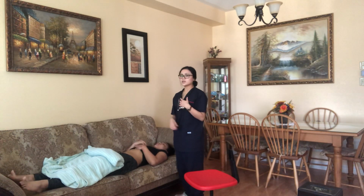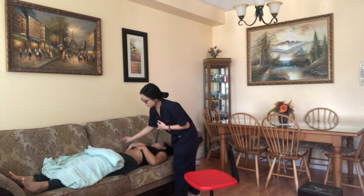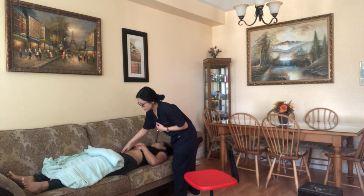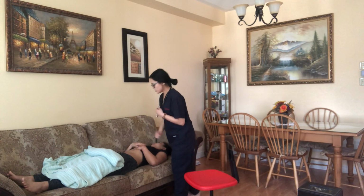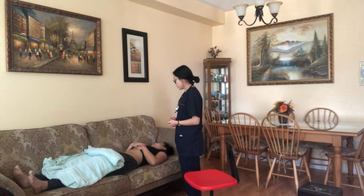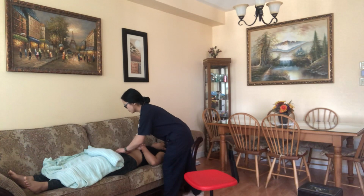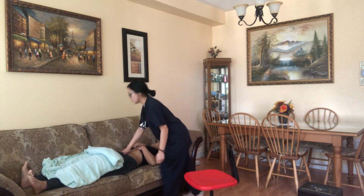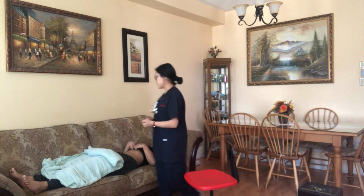Now I'll be palpating 2 or 3 times in each of the quadrants. So starting with the right lower quadrant, then the right upper quadrant, then the left upper quadrant, and the left lower quadrant. So there were no superficial masses, and did you feel any pain or tenderness? No. Okay, and now I'll be palpating the bladder. Do you feel any pain or tenderness? No. Okay, so there's no pain or tenderness, and that concludes our head to toe assessment. Thank you.